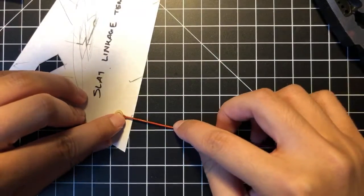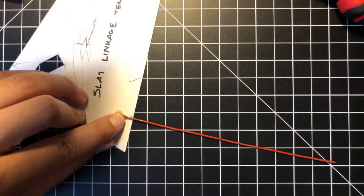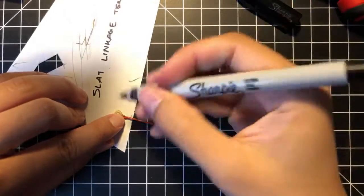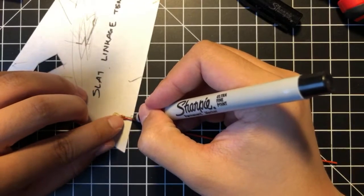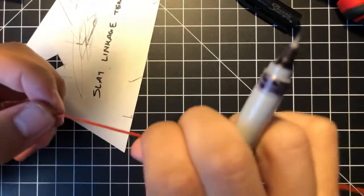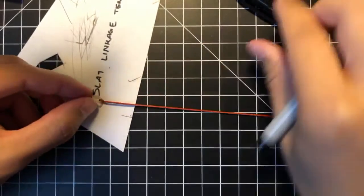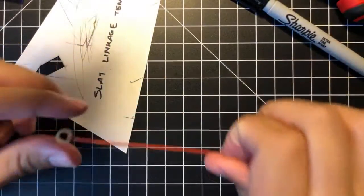Shoot, let's see. Let's move it in a little bit because that seemed a little high earlier. Let me just mark it out with a Sharpie marker. So if we do it right here, that's actually a considerable amount. And then we want to bend it out from here. So that's good. Just lightly cap that for a second.